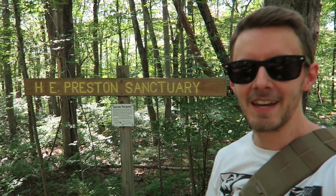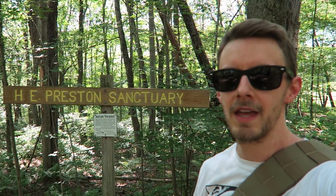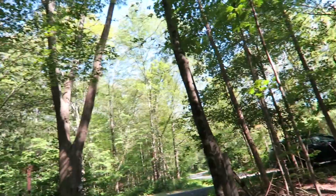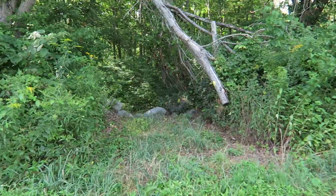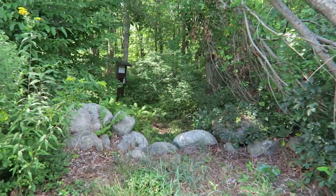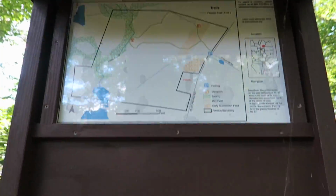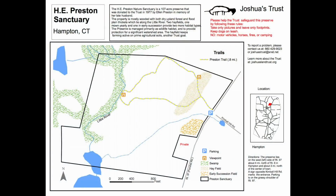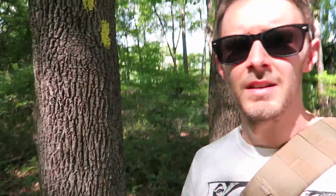Good afternoon. Today I'm doing the Joshua's Trust properties of Hampton, and I'm starting with the H.E. Preston Sanctuary right off Route 97. The sanctuary, which is 107 acres, was donated by Ellen Preston in memory of her husband. The trail is about a mile-long loop and is marked with these yellow blazes.